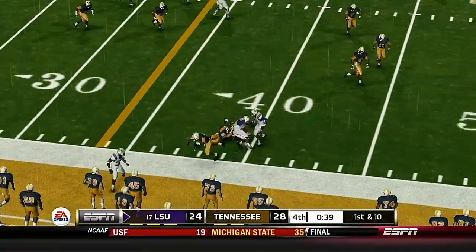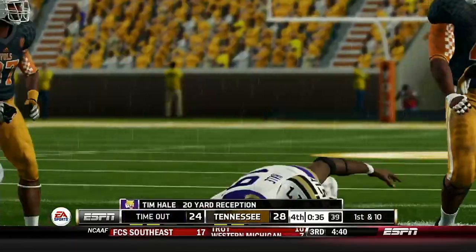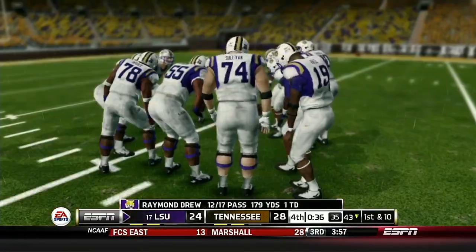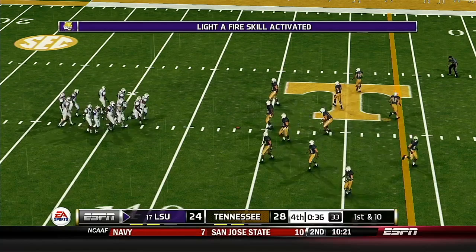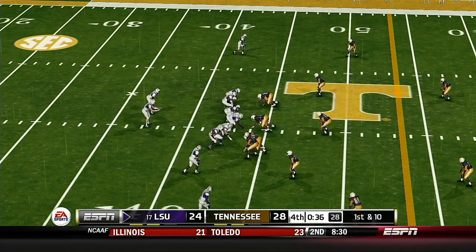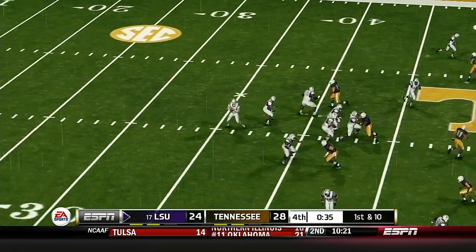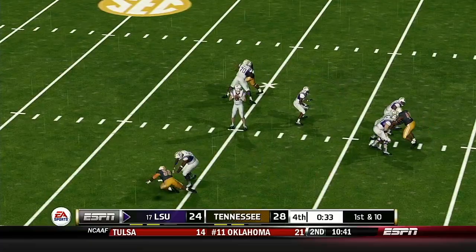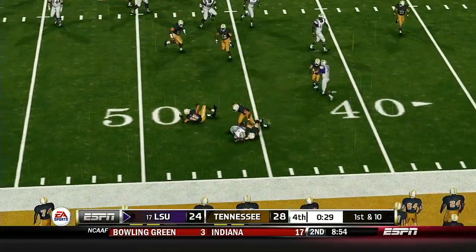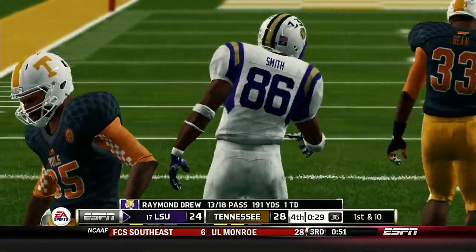Got a man. Watch out here. Tackle made at the 43-yard line. The Tigers taking their first time out of the half. From their own 43-yard line, it's first down. Pulls it in, and he's in the open field. Tackle at about the 45. LSU will take their second time out of the half.